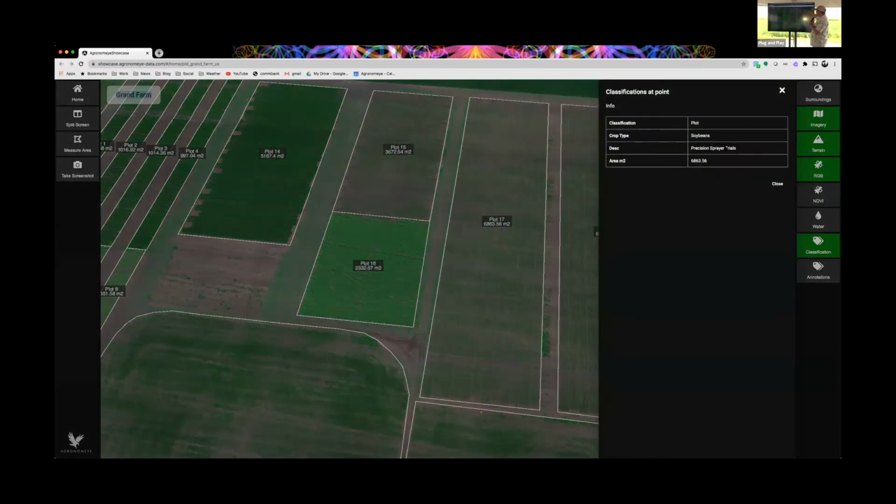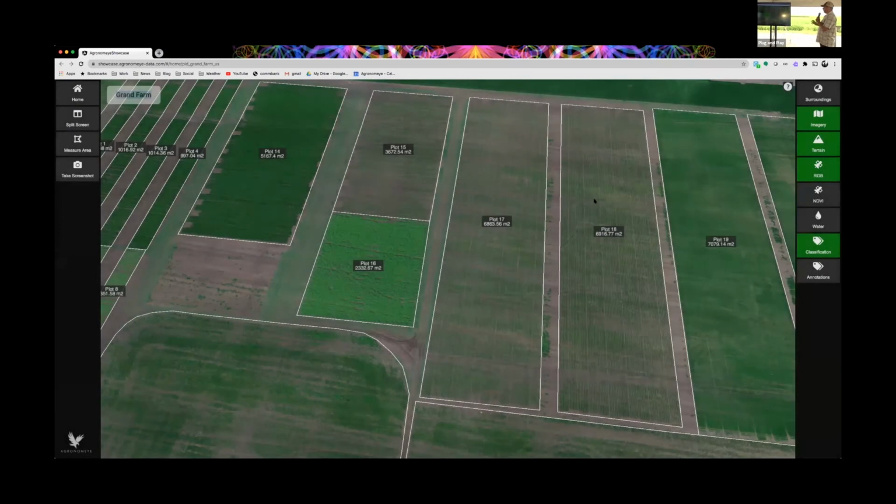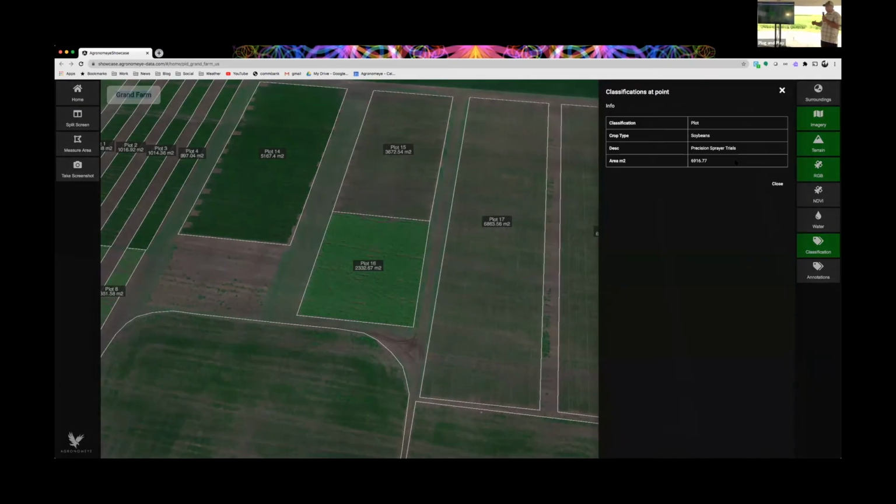We're working with soybeans. They're doing precision sprayer trials that are going on out there that we'll talk about potentially on that tour. But it's just a way to get really tactical about what's happening on the land and what has happened throughout the season. Maybe you didn't remember it rained really heavily or when and things like that.